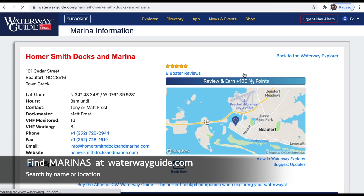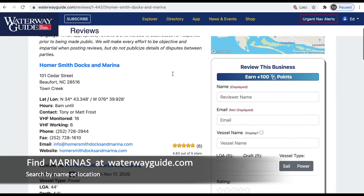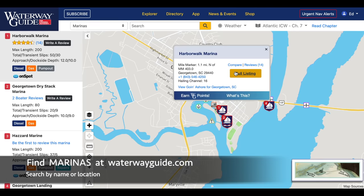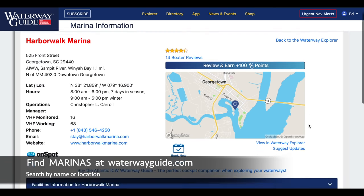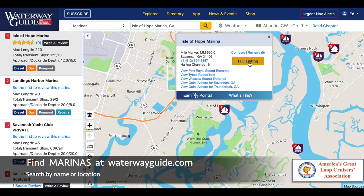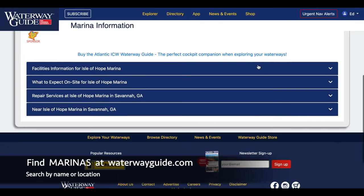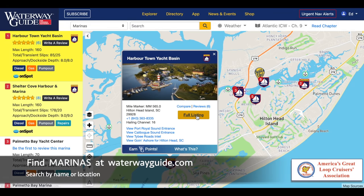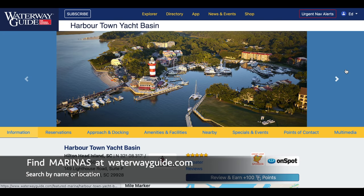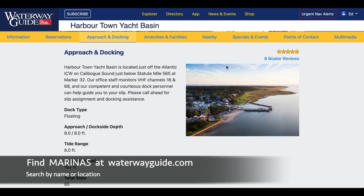The Homer Smith Docks and Marina in Beaufort, North Carolina. It's a working shrimp boat dock, and it has new slips for transients. Harbor Walk Marina in Georgetown, South Carolina. New slips, and the town is fun to explore with plenty of restaurants. Isle of Hope, Georgia. Courtesy car is available to explore nearby Savannah, which we talked about earlier, and the guys at Isle of Hope are quite hospitable. Harbor Town Yacht Basin, Hilton Head Island, South Carolina. It's protected with plenty of amenities. I've always enjoyed spending time at Harbor Town.